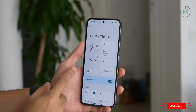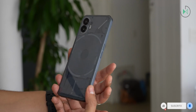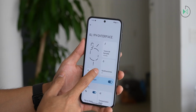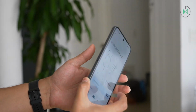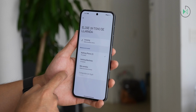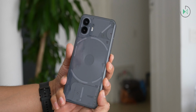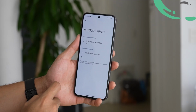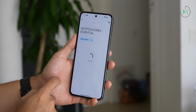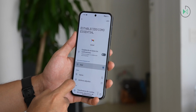For example, we have a whole suite of tools to take advantage of the glyph interface, which is all the LEDs that we have on the back cover. We can set an automatic brightness level or a specific one among the 3 levels that are available. We can also select some specific ringtone from the ones that already come synchronized with all this setting of different sounds and lights. Also for notifications, we can set a specific sound of those that already have synchronization. And you can set specifically for some applications the type of sound and notification that you want.